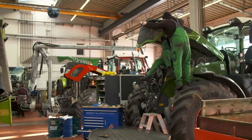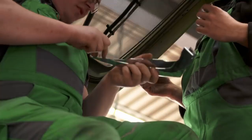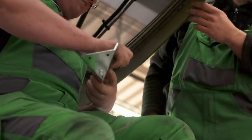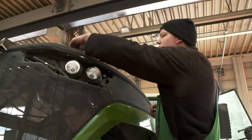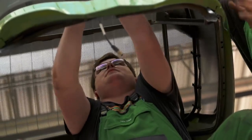Whether we're talking about inspections, engine conversions, or accident repair work, at first glance the farm machine workshop looks like an ordinary car workshop. It's just that here, everything is on a much bigger scale.